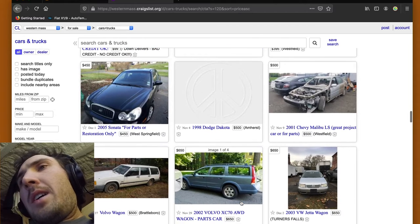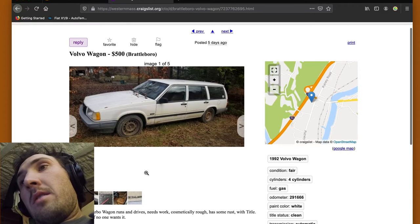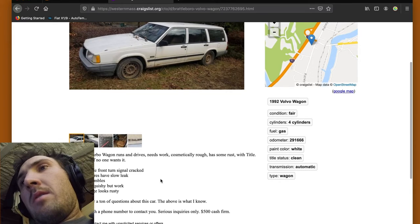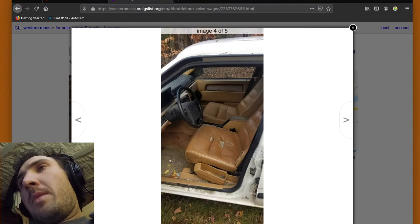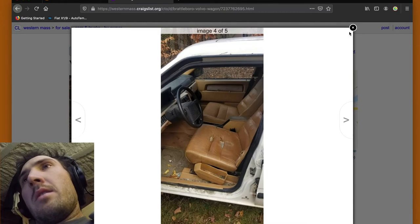Here's the Volvo Wagon. You know, these are so cool, but I feel like every single one has so many issues. It runs and drives for $500, that's crazy. With title, we'll donate if no one wants. Undercarriage looks rusty, brakes feel squishy but work. Heater fan rumbles. Driver side tires have a slow leak. 291,000 miles. Well, that's a project. That's good for an engine swap or something. Apparently these go forever, but starting out at 300,000 in a gas-powered car. Nice interior.